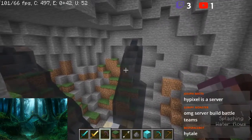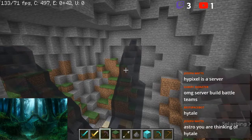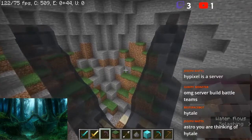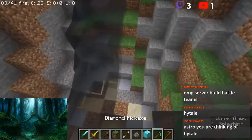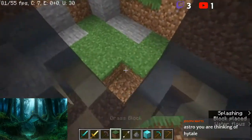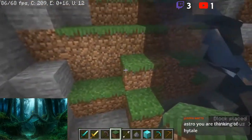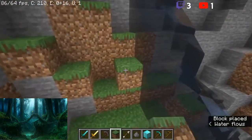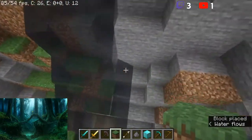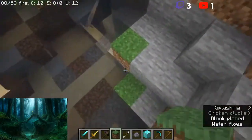Oh, it's a server. Server build battle teams. Oh, okay. No, I don't build on Hypixel. Seems like fun though. Say build battles. I like build battles. Huh. I'll have to look into it. See what all the fuss is about.